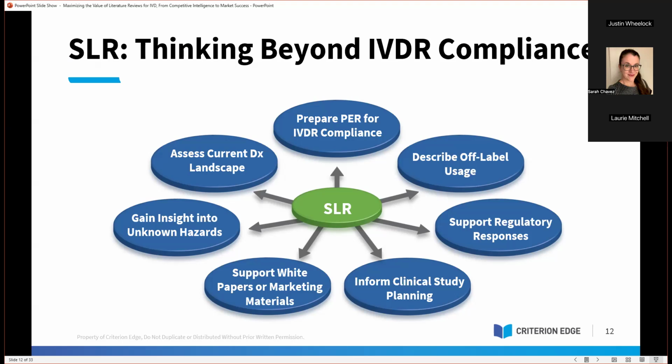We also are finding that, I mentioned clinical study planning, but that's been a really beneficial part of this SLR, understanding the correct time points to collect, the thresholds that are being most frequently used. What are the current recommendations from professional organizations regarding this type of device? And then we also want to understand sort of those unknown hazards. Are we starting to identify some case reports or case series that maybe could indicate something to be concerned about in the future? Is there a reason why your test may not perform as intended in the real world?